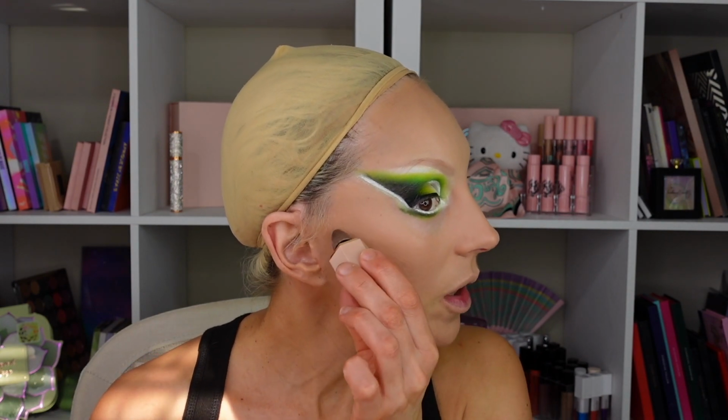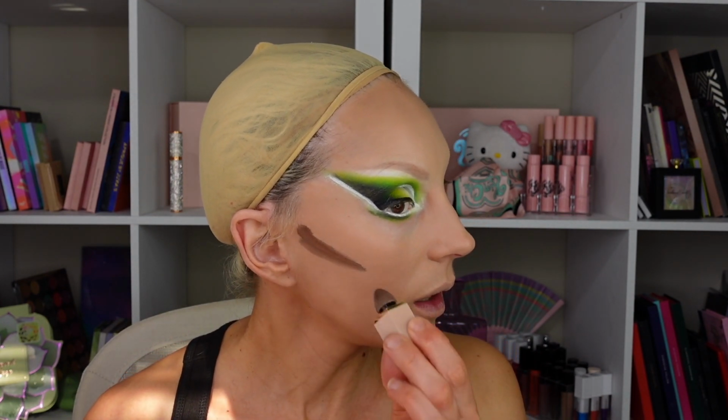So I started contouring before highlight, which is usually not my way. Usually you do highlight first, but I already started, so whatever. I'm using Glam Camel Suede. This is supposed to be a liquid bronzer, but the texture is so light and airy. It looked very dark, but it's actually not so bad. So it actually works for my skin tone, even if I wasn't doing drag, because it blends into nothing. Look how dark this is. But you'll see it blends into really nothing.